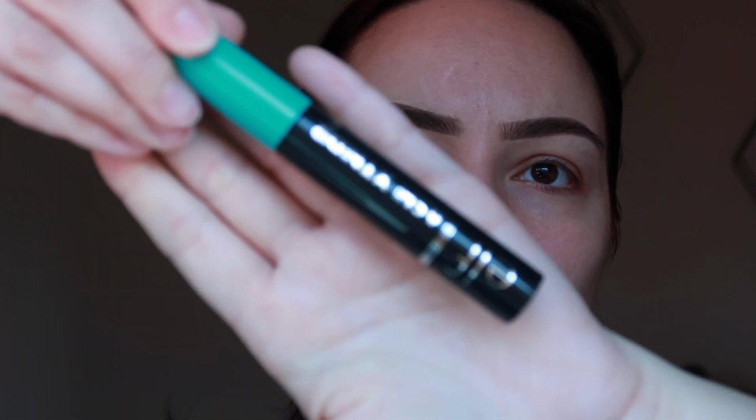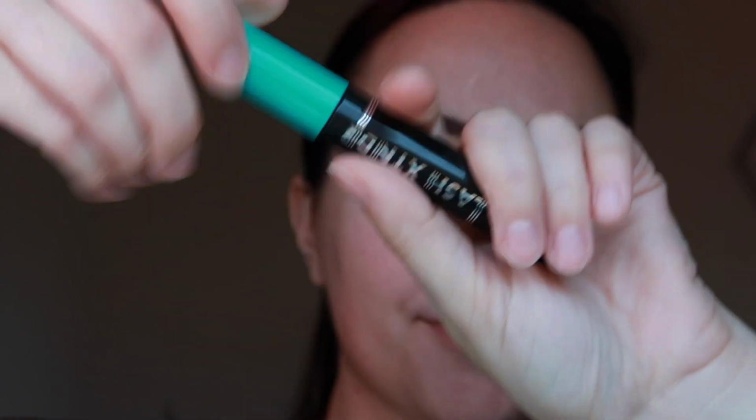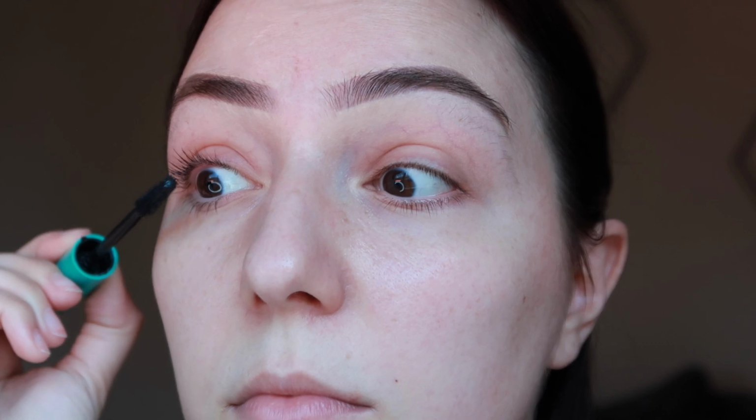Today I'll be going in with the e.l.f. lash extender. It's a tubing mascara. So far I feel like this one has been working the best for me. I like how small and thin the little brush is, but I just feel like this is the best one for me to work with. Honestly, my eyelashes lately just have not been wanting to eyelash, but they did pretty decent for this.